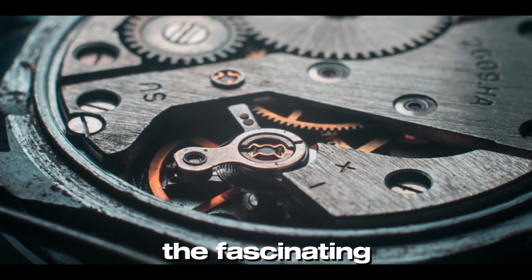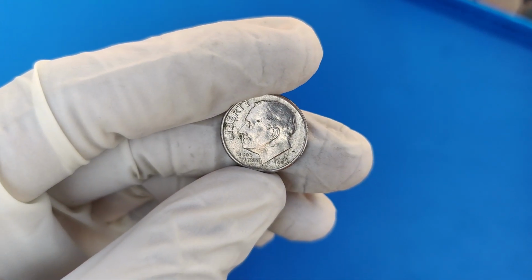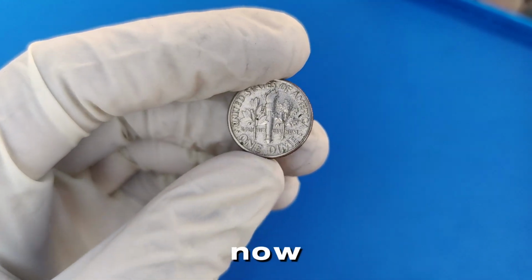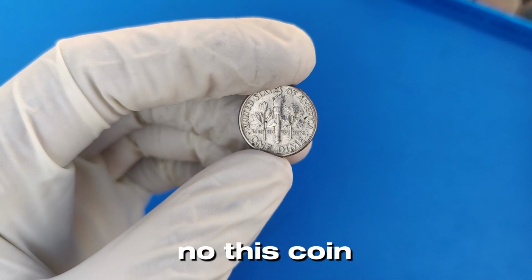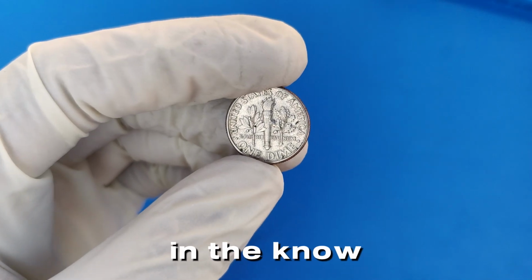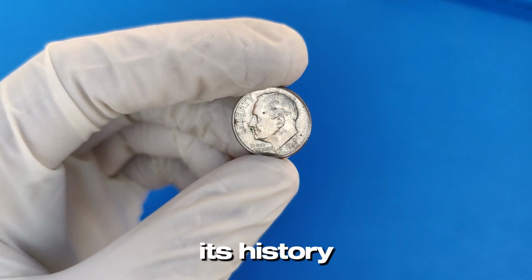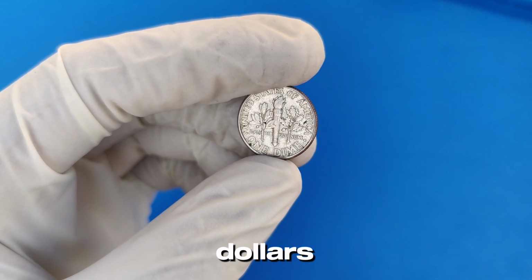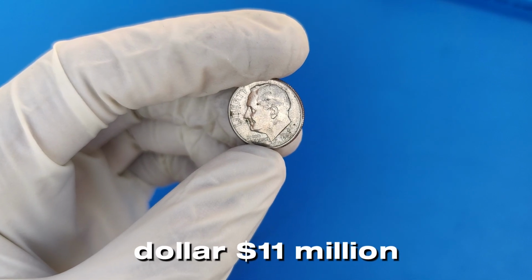Today, we are diving into the fascinating world of a coin that has taken the collector's market by storm, the 1989 United States dime. Now, don't just walk away thinking this is any regular dime. No. This coin is far from ordinary, and if you're in the know, you might be sitting on a gold mine. Today, we're going to explore its history, its value, and why it might be worth up to $11 million. Yes, you heard that right, $11 million.